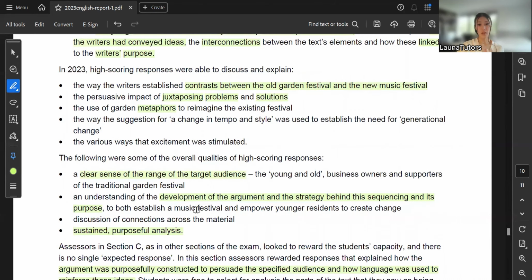An understanding of the development of argument and the strategy behind the sequencing and purpose. I should make another video about the sequencing thing because I know how to do that. But just for now, in shorthand, they are never arguing only one argument throughout the entire piece. The argument develops. There are a few arguments to support a contention.